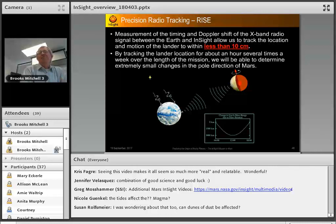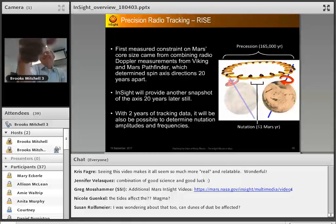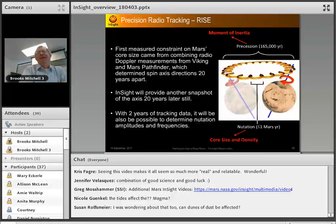And then this is that RISE experiment, and what that is doing is trying to look at the location and the motion of the lander. They think they'll be able to pin that down to something like 10 centimeters, about 6 inches, in location on the surface. And the loop here is really what they're looking for: if the planet is doing that, then that gives you another angle on what the interior of the planet looks like. It will be different if it's got a big solid core as opposed to a liquid core, as opposed to no core. So to be able to figure that out.